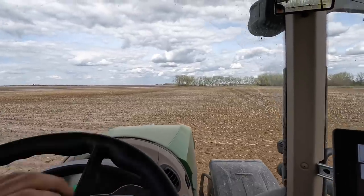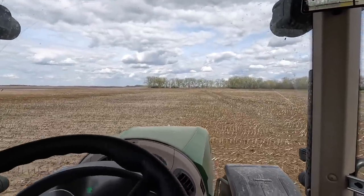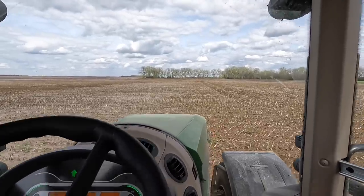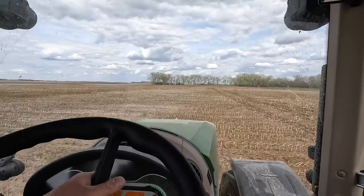So normally I would do a half mile around and then spread a certain distance apart, so that I know that I'm covering about 3 acres with one load.